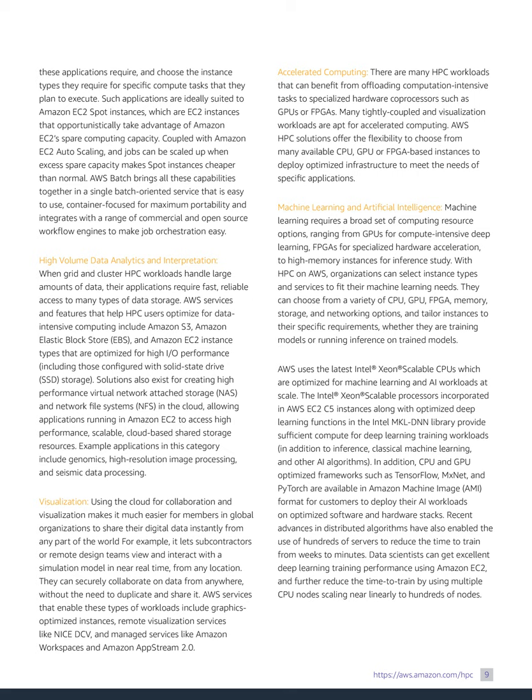Machine learning and artificial intelligence. Machine learning requires a broad set of computing resource options, ranging from GPUs for compute-intensive deep learning, FPGAs for specialized hardware acceleration, to high-memory instances for inference. With HPC on AWS, organizations can select instance types and services to fit their machine learning needs. They can choose from a variety of CPU, GPU, FPGA, memory, storage, and networking options, and tailor instances to their specific requirements, whether they are training models or running inference on trained models.